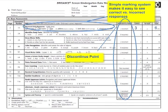Now let's examine the kindergarten data sheet, which is where you will mark the screening results for a child. A simple marking system makes it easy to see correct and incorrect responses. For easy reference, the discontinue point that we looked at earlier is also located on the data sheet. There is no need for you to hand score the data sheet, as the online management system will do that for you. You will just need to enter the data. It's very easy. We will revisit the data sheet later in this training.